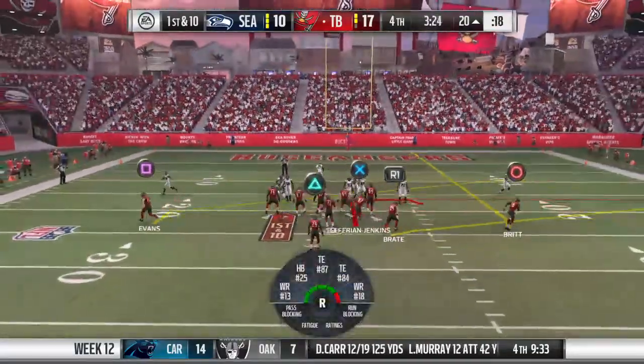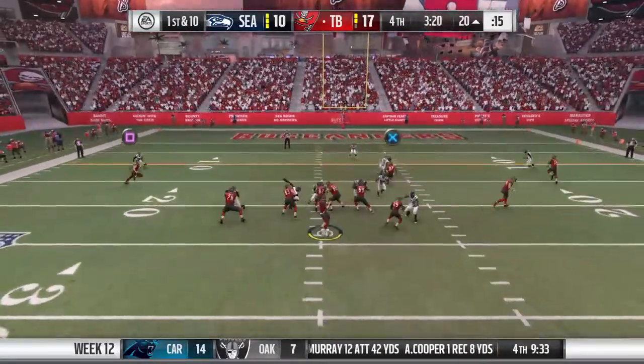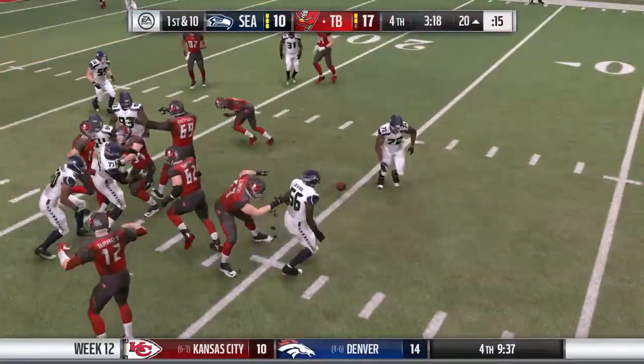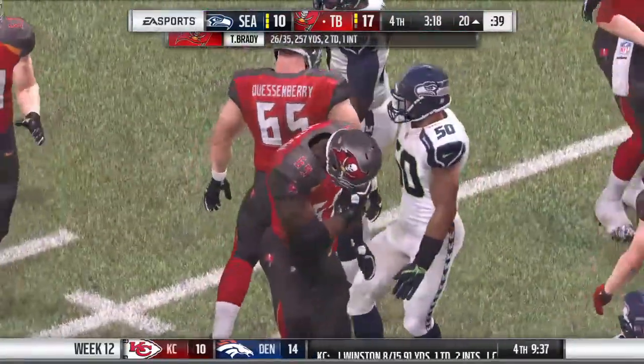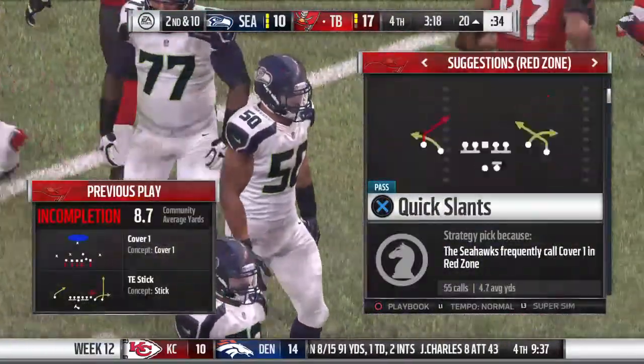How many timeouts does the opposition have left? How many runs do they need to call to make sure they bleed out those timeouts? But even more importantly, mentally right now, they hold the advantage. They probably have them at the verge of breaking. And what they want to do is finish them off.